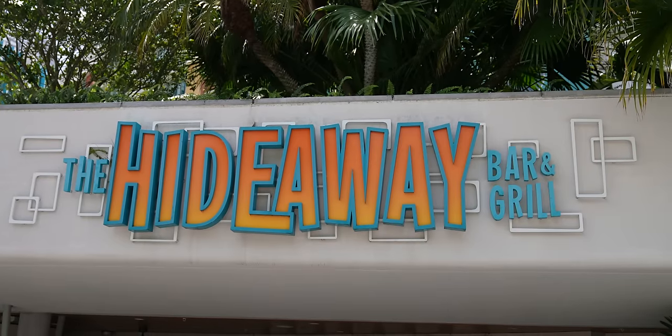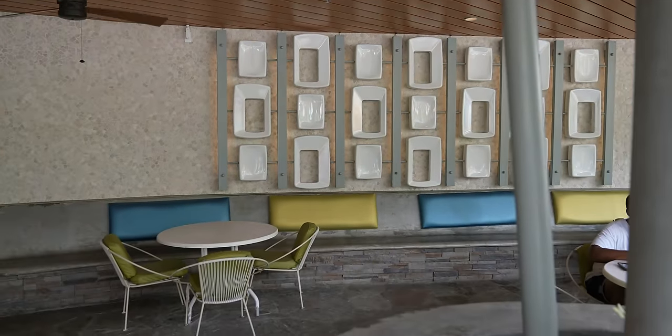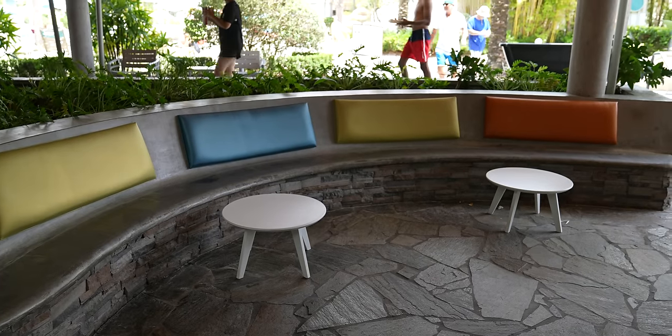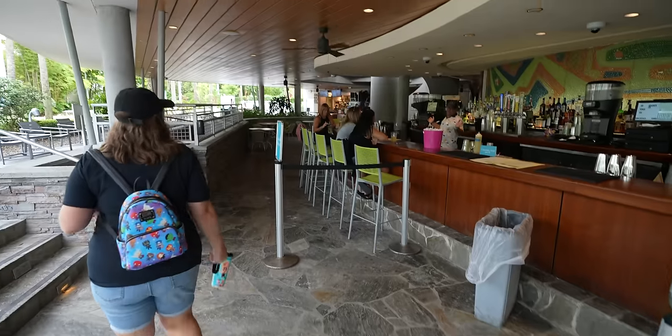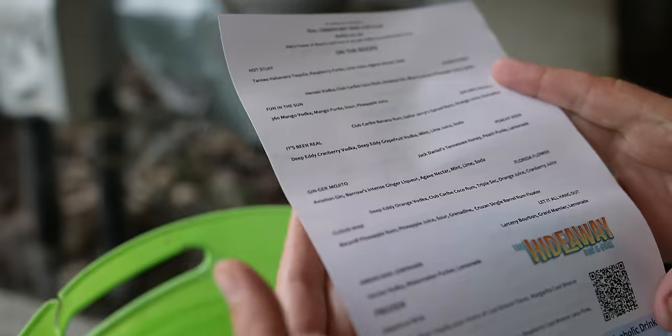The pool bar over here is called the Hideaway Bar and Grill. And it is also themed in that mid-century modern kind of aesthetic. Let's go check out what they got. My guess is they have tropical drinks. What do you think? Probably. Oh yeah, they got a big selection.